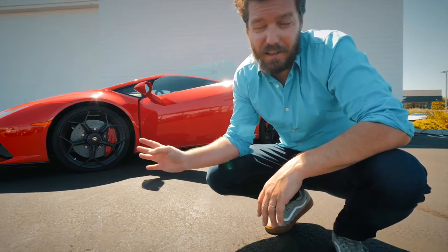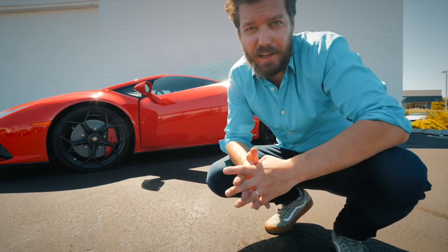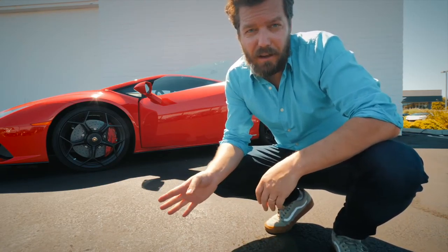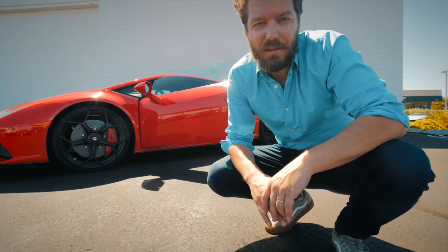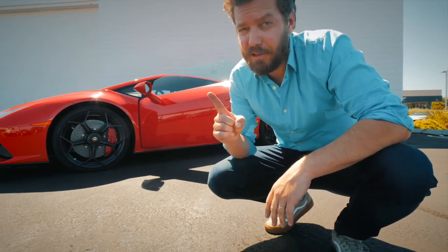It's the Huracan EVO, 5.2 liter V10, naturally aspirated, 630 horsepower, 3,100 pounds, 1,400 kilograms, 600 newton meter of torque. Should be fun. Let's go.